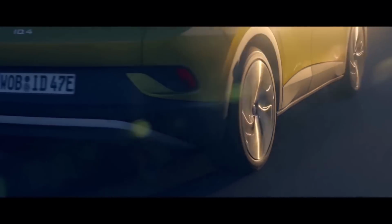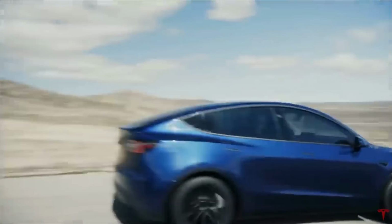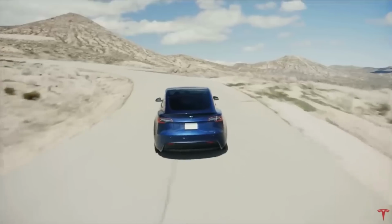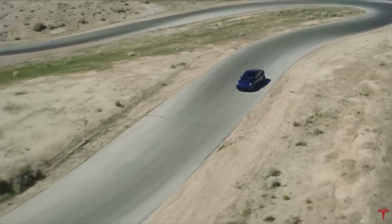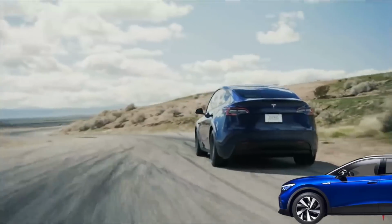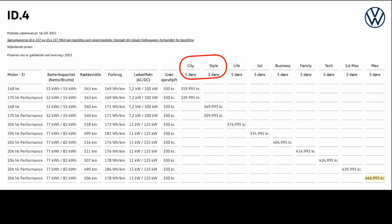The ID4 Max is in Tesla territory when it comes to price, but falls short on every single thing compared to the Model Y: range, charging speed, charging network, top speed, acceleration, cargo space, four-wheel drive, everything Tesla does better. I can do anything better than you. So I think the cheapest version of the ID4 has too short of a range.